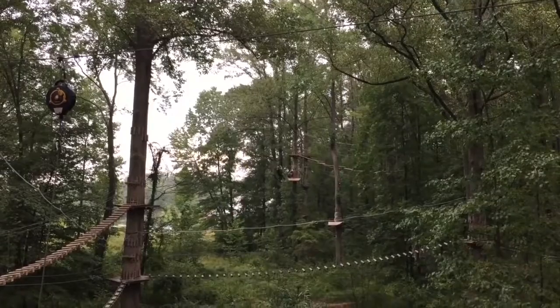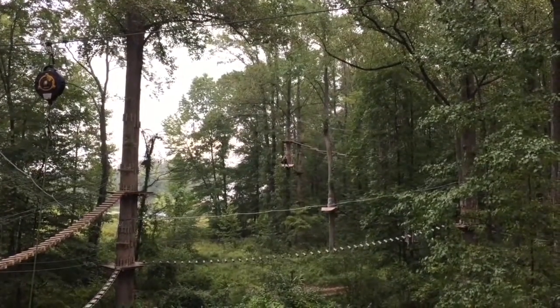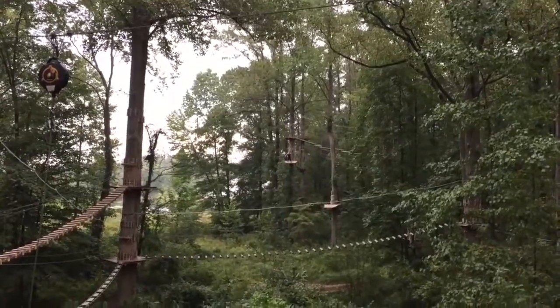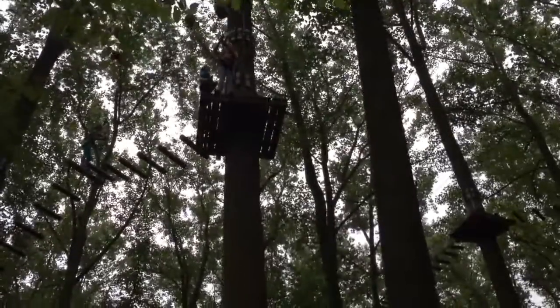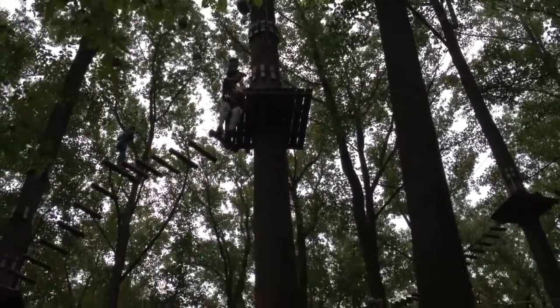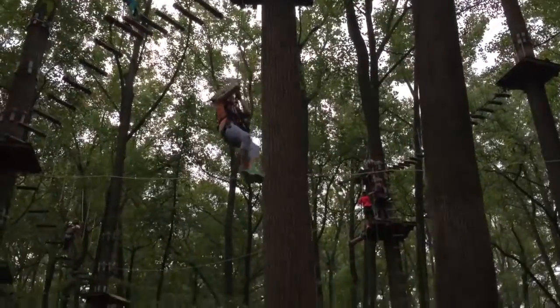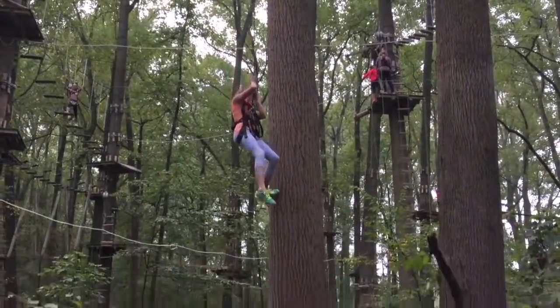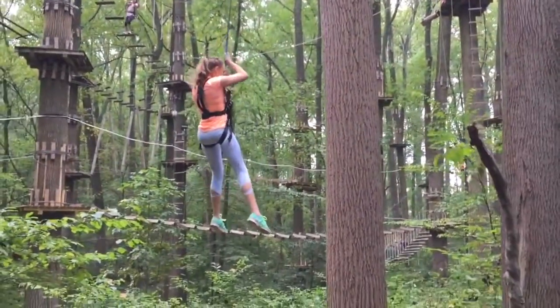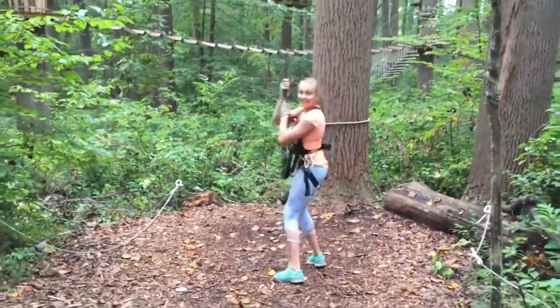Sometimes the zip lines are in the courses, and sometimes they end with a zip line. Nice! Woo! Okay, 3, 2, 1. Woo! That was awesome. Oh, there's a tree. If the course doesn't end with a zip line, it ends with jumping out of a tree. Yay! This time for real, not out of the escape.